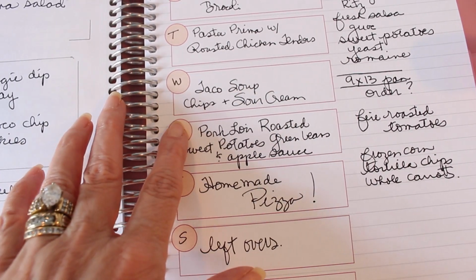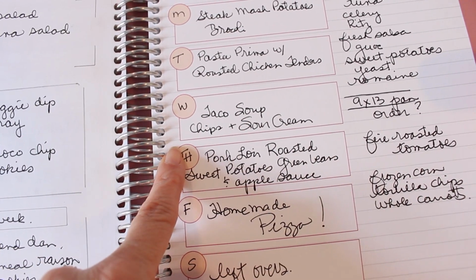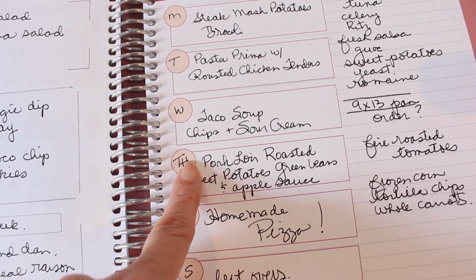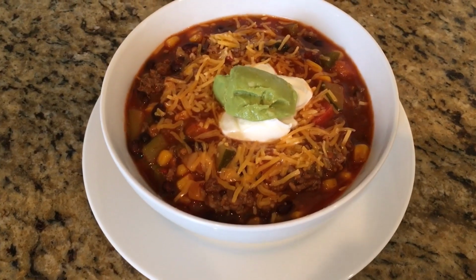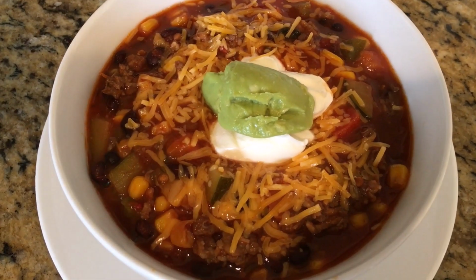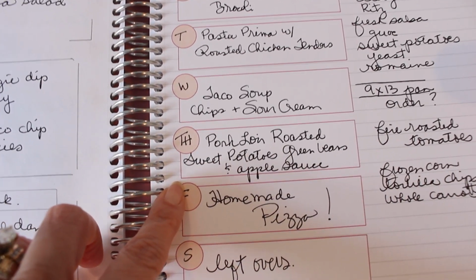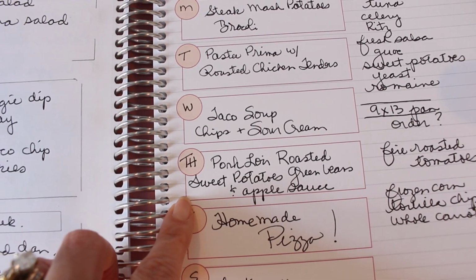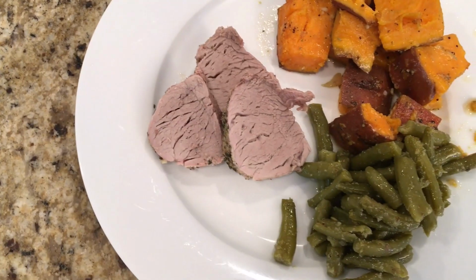On Wednesday, we had taco soup, which was our soup for the week. We decided to have it for dinner on Wednesday with chips and sour cream and guacamole. I made a big batch of this soup so that we would have plenty in the refrigerator for lunches throughout the week. On Thursday, we had pork loin, roasted sweet potatoes, green beans, and applesauce.